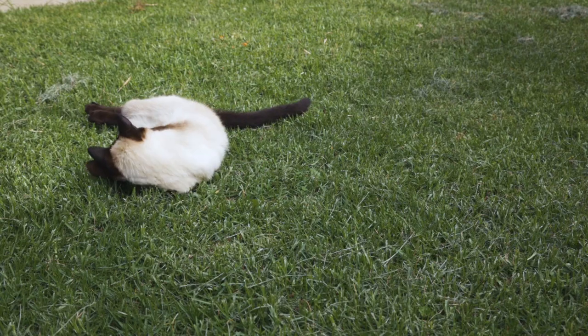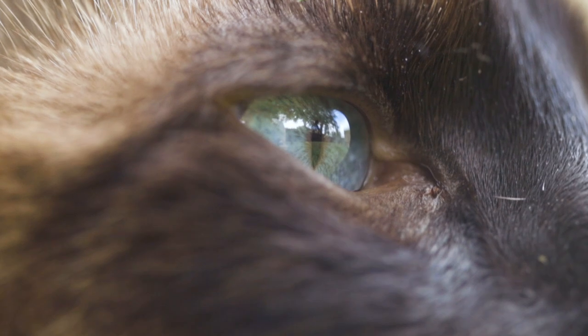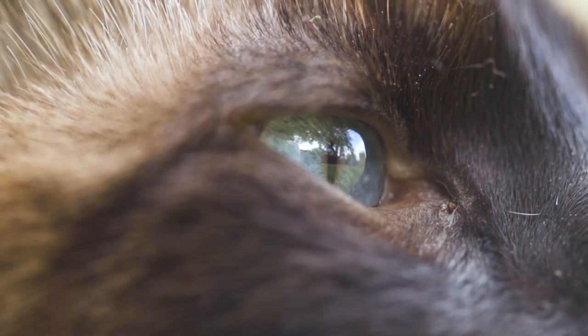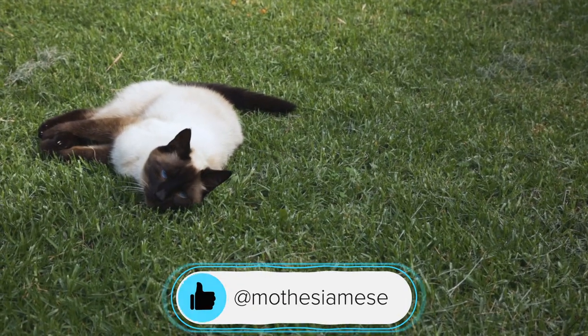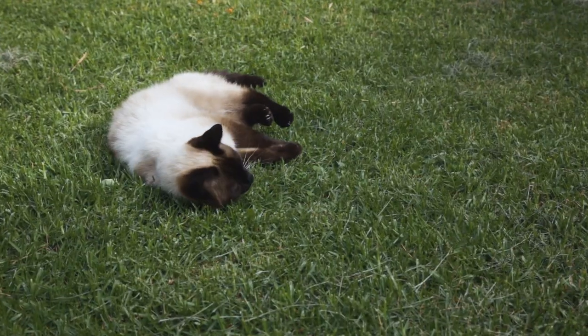I'm going to try and get some nice close-up footage of Momo's eyes. He has a mild case of this, but it's very difficult to capture because he doesn't always do it. It's only when he's really focused and so on. But we've been getting a lot of comments from other Siamese cat owners saying that their cats also have this, so we thought we should do a little explanation of it.